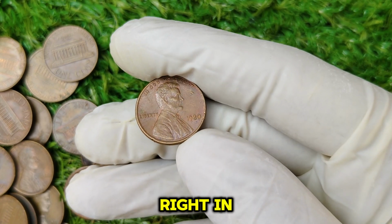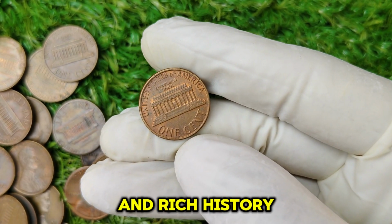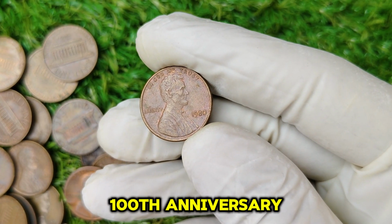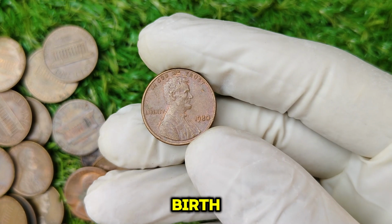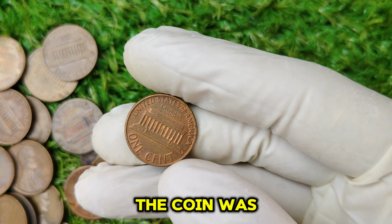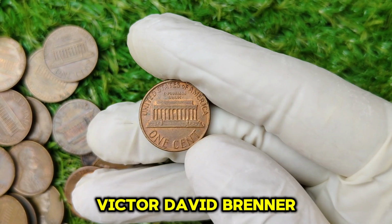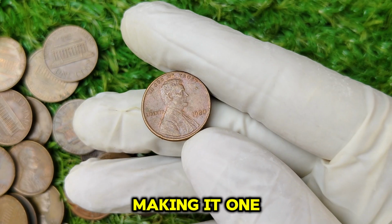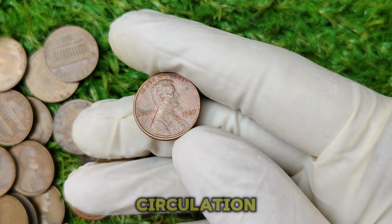Let's jump right in. The Lincoln cent has a long and rich history. Introduced in 1909 to commemorate the 100th anniversary of Abraham Lincoln's birth, it was the first U.S. coin to feature the image of a president. The coin was designed by sculptor Victor David Brenner, and it's remained largely unchanged for over a century, making it one of the most recognizable coins in circulation.